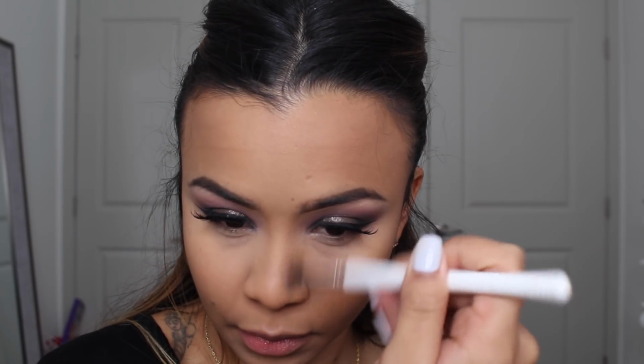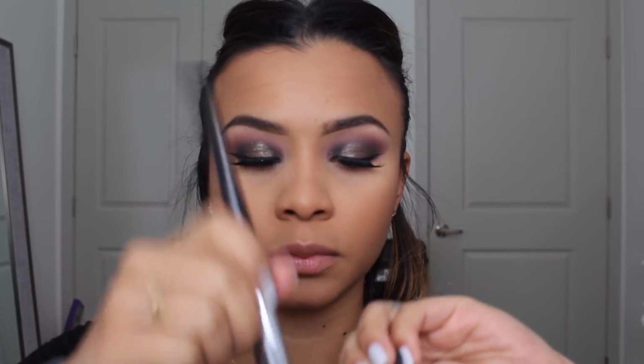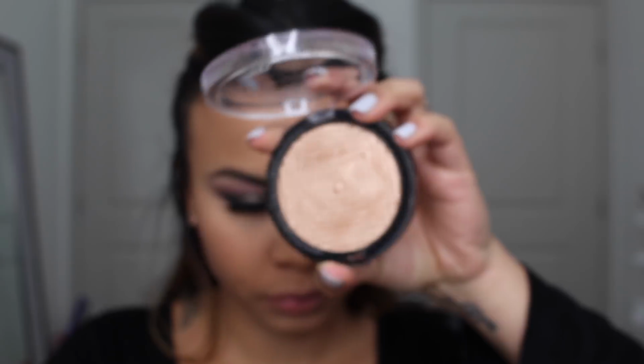I'm also using that bronzer to contour my nose, and I'm using a little Colourpop blending brush just to get in that little edge to help sculpt out my nose just a little bit. Now with my NARS Goulue blush, I'm going to pick up a Morphe E4, and I'm just going to put that on my cheeks for a mauve-y cheek because I do have a mauve-y eye.